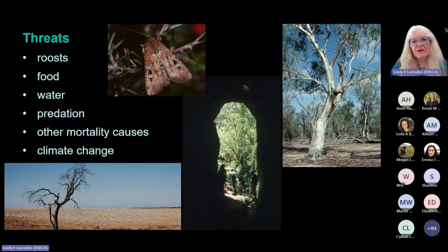Now, even though we've got more bats around than what people may think, there's still a wide range of threats to the bats, and they can be affecting them in different ways. So the threats might affect where they're roosting, what they're feeding on, and the other third major requirement that they've got, is access to free water. It could also be predation or other reasons for mortality, and then climate change is exacerbating all of that.